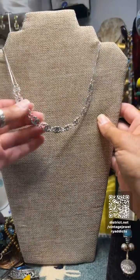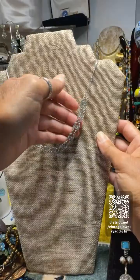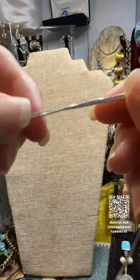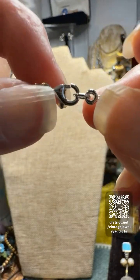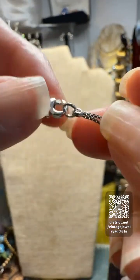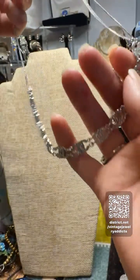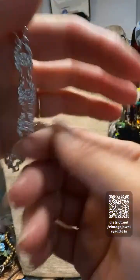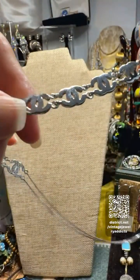Is it? Yeah, I checked it already. All the stones are there. And it's double strands, nice box chain. It is signed on the clasp, but Eric did test this for me. Very nicely made. And I believe it's rhodium plated because it's so, let me just show you the underside, so shiny.